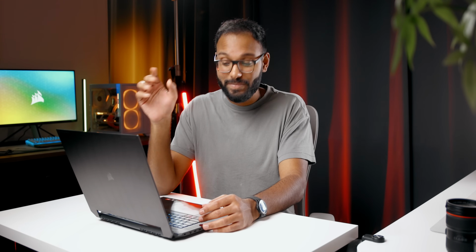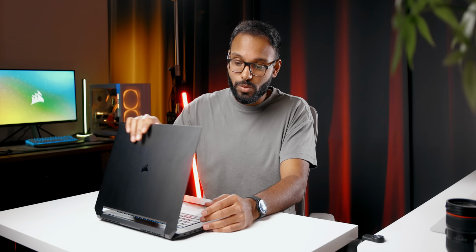You see, the Corsair Voyager A1600 is an interesting device, and that's about it. It just feels like a $3,000 beta testing platform for a bunch of technologies that aren't ready for prime time yet.